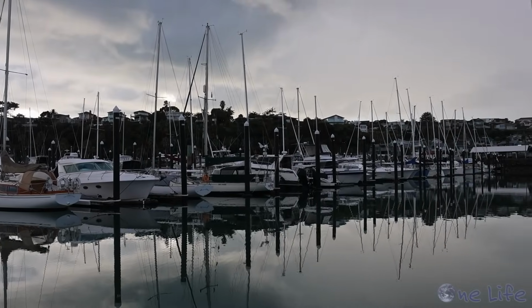So this morning the guys are here and we're gonna put our mainsail back on. I'm really excited to see how the furler works now.